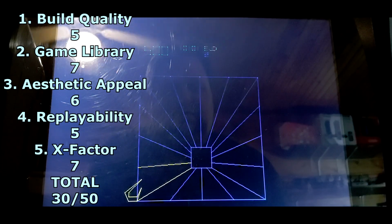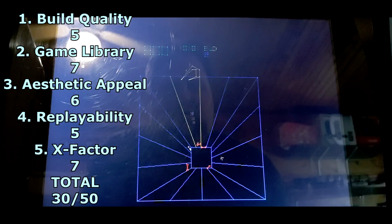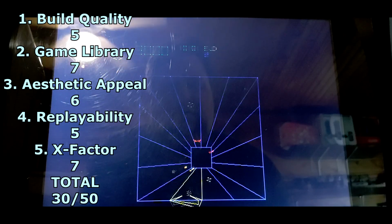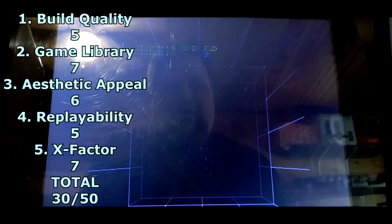One of the biggest things that holds this cabinet back is not all the games save high scores, and these are all high score chasing games, so that's a little bit unfortunate. But overall, if you can get your hands on the Atari 12-in-1, it's a pretty darn good cabinet overall.